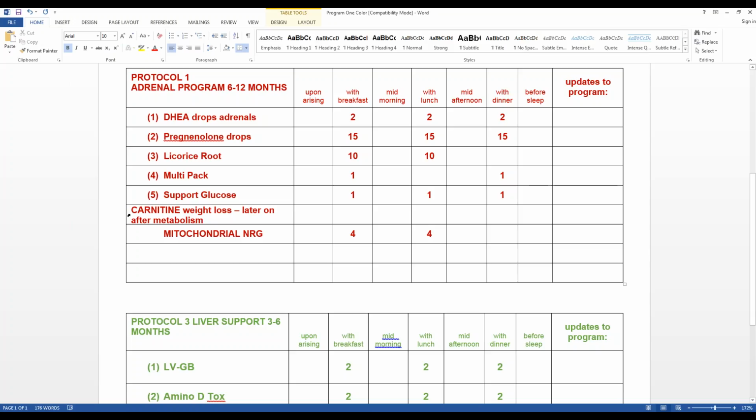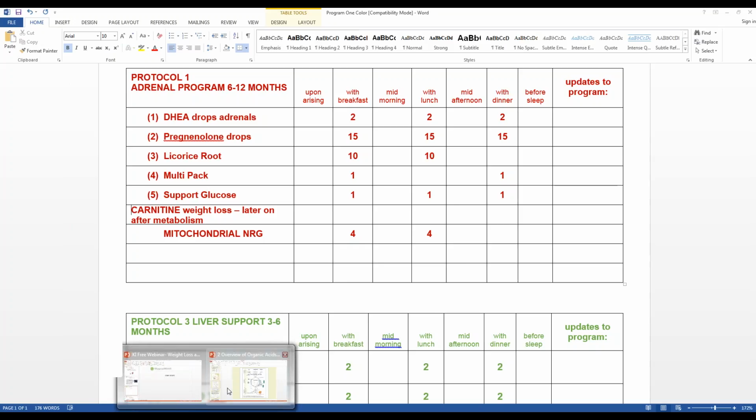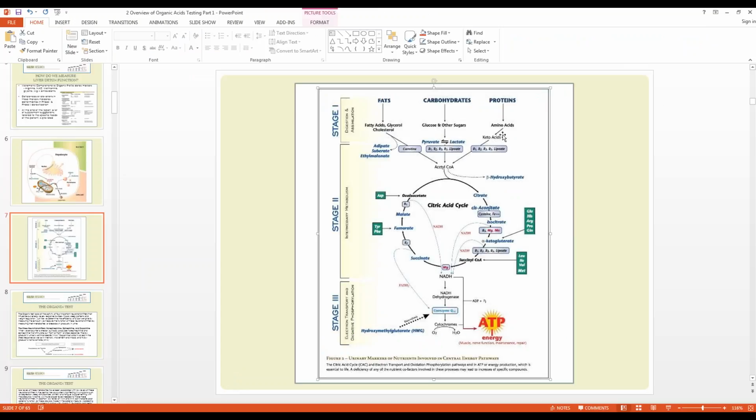And sometime around the first 3 or 4 months, if she's really doing well, you can start to introduce the more advanced diet. You move away from the healing diet. You'd run the healing diet with the adrenal program initially to heal the metabolism. Once you feel like that's starting to repair, then you would run the fat-burning diet with the carnitine and the mitochondrial energy. And then you're thinking, how is that going to work? Well, look at this. Let's just talk a little physiology.